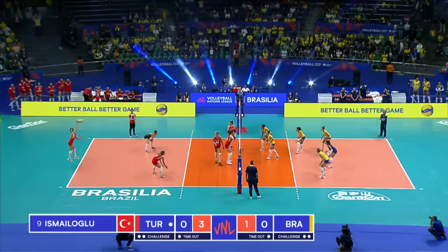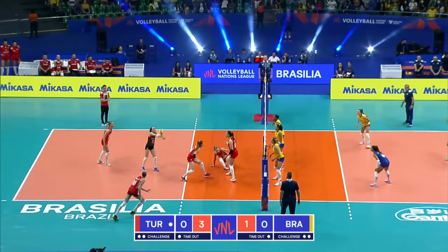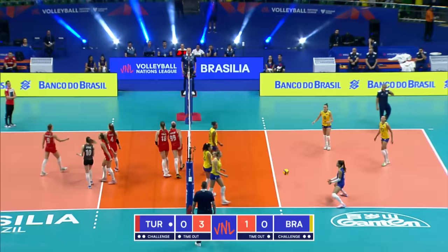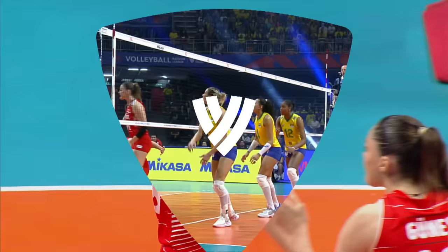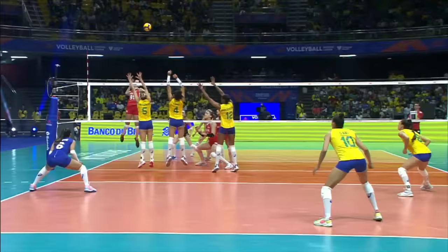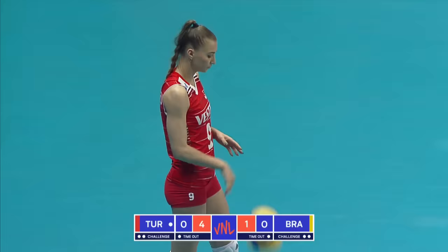Brazil out of system. That's a pickup. Both libero setting. Shot comes down the side from Karakurt. That lifts her onto 80 points before the championship. 15, 22, 20, and 22 in those first four matches at home in Ankara. And we saw in the Ankara venue 30,000 just roaring the Turks on.